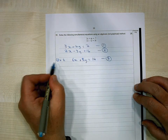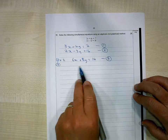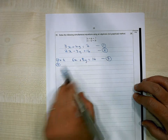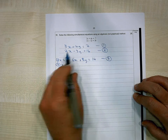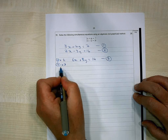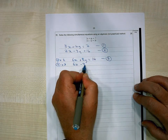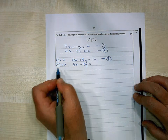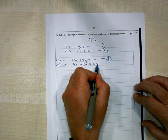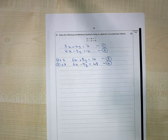Now I'm going to take the second equation, because what I'm trying to do is make the x's the same, and multiply it by the number that's in front there. Multiply the whole equation by that, I get 6x minus 9y equals 48. So that would be equation 4.